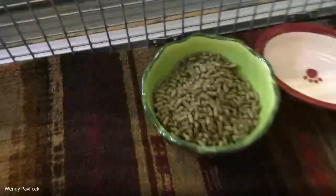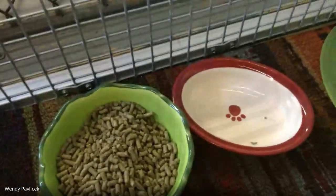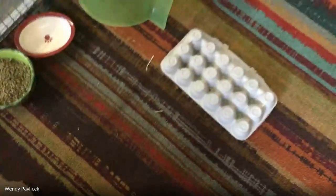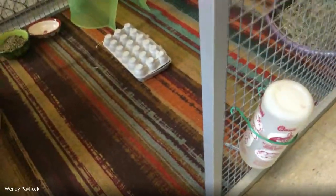Awesome. And in the corner is her litter box. It's got hay and newspaper in it, and that's where she goes to the bathroom. We have a second one. We have another little hide house for her. We have her dish with her pellets, which are made out of grass or hay. And we have that little food dish there. And then we have some cardboard toys and things for her to chew. And we put a rug down, because the floors are like the ones at school, so they're a little slippery. Wow. And then her water bottle hangs here.